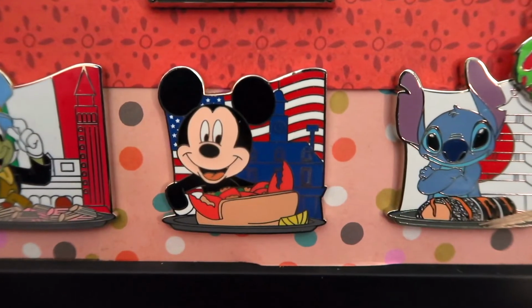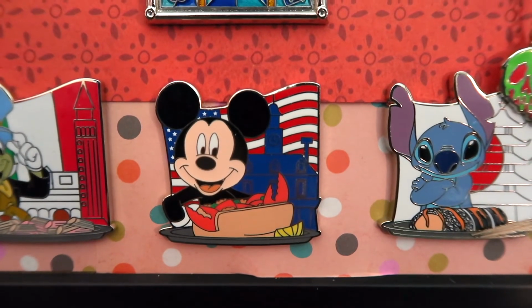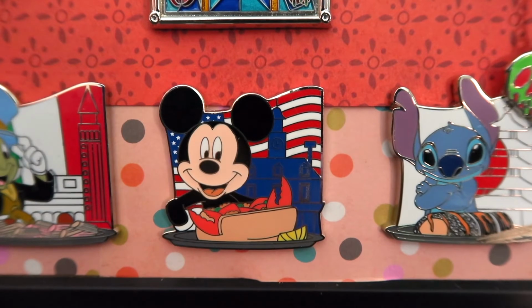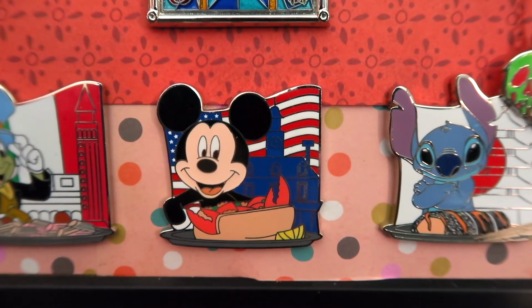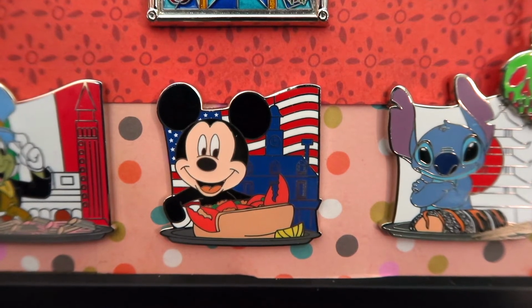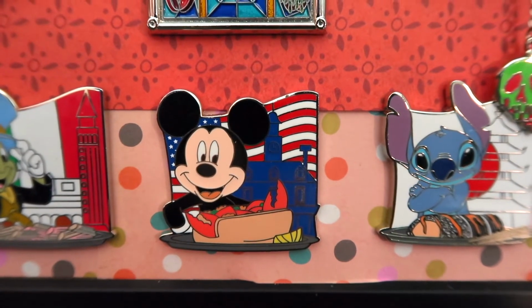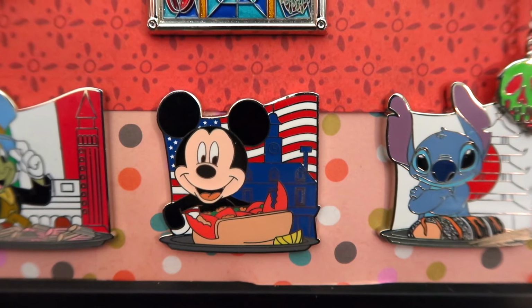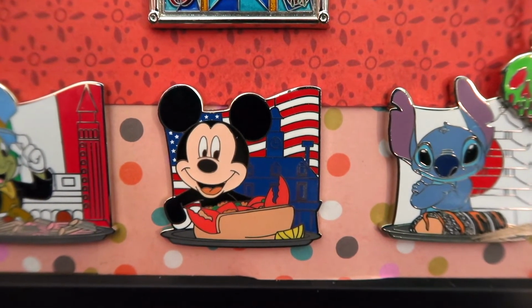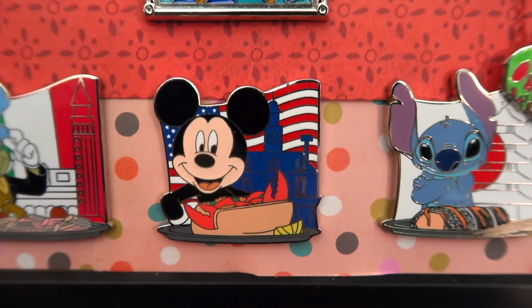Next, we have the America Adventure Pavilion, which is super fun. And of course, there's Mickey Mouse. We have our flag going on, and we have a lobster roll, that's what I'm going to call it. Rod's favorite snack in all of Epcot is this lobster roll. And we went a year ago or earlier, and they didn't have any lobster roll, and he was just devastated. So hopefully they have it back because he really does like it.